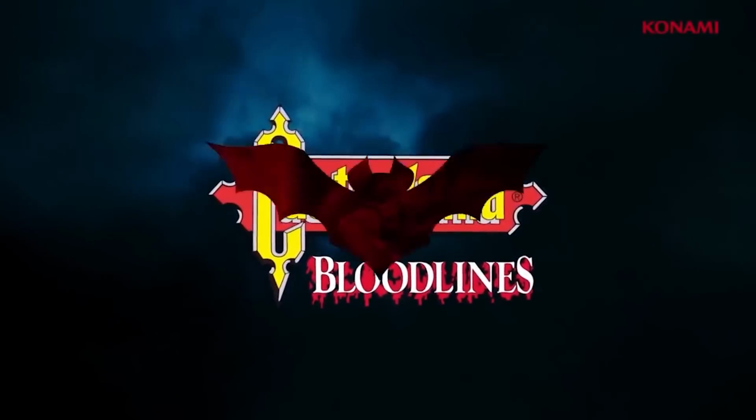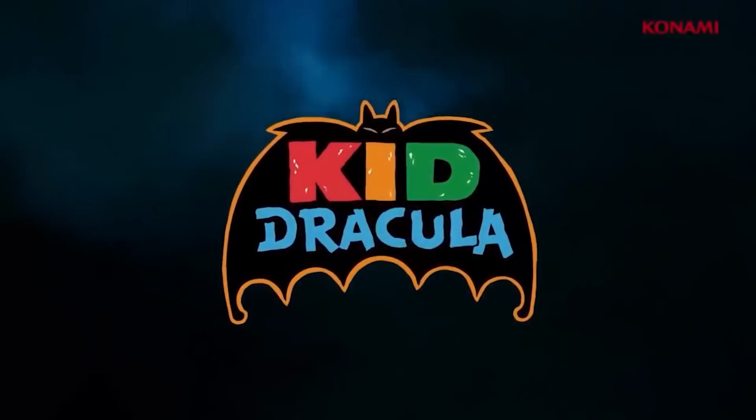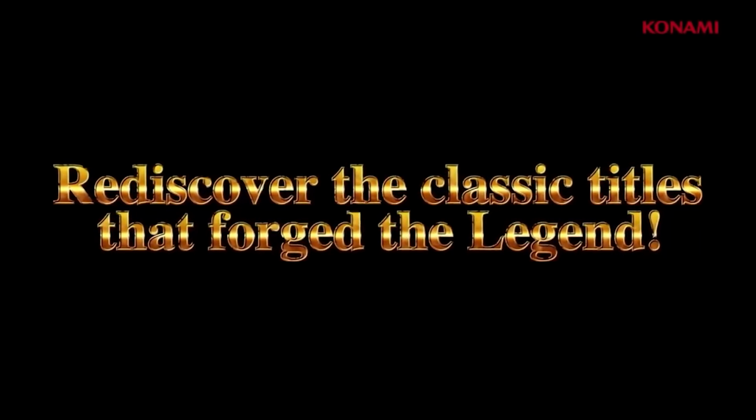One of the best things about this collection is the addition of save states, which allows players to save their progress at any time and pick up right where they left off. This feature is especially useful for the more challenging games in the collection.